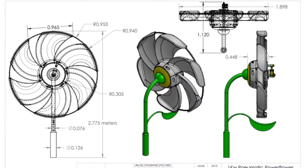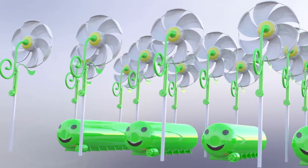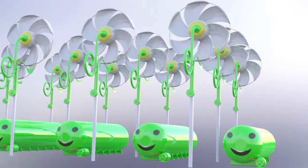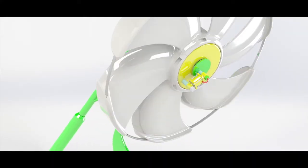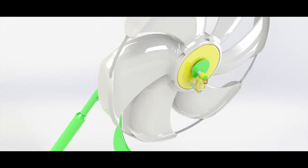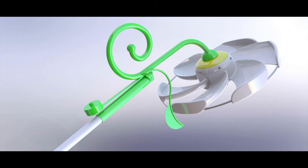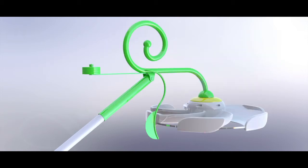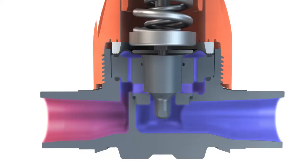Our design using wider blades on the turbines allows more torque to be generated with less wind than traditional turbines, allowing a higher annual output, since normal wind speeds are usually less than 10 miles per hour. By catching more wind, our power flowers will generate more power more often than traditional turbines. These turbines will fold down in a severe storm to protect them from high winds.